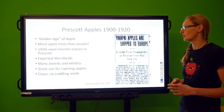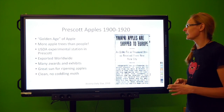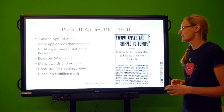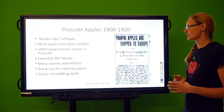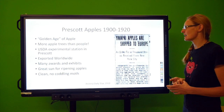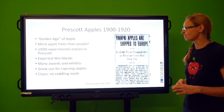Believe it or not, there were more apple trees than there were people. Prescott had no more than 5,000 people in 1905, somewhere right around 5,000 in the whole Prescott area. And it definitely had more apple trees. There were single orchards that even had more than 5,000 apple trees each. Again, I mentioned the USDA experimental station was here in Prescott at that time. The apples from here were exported worldwide.